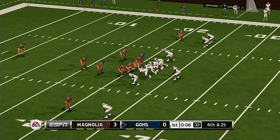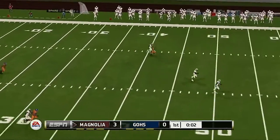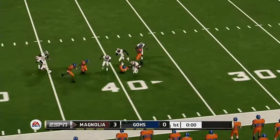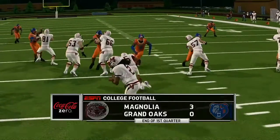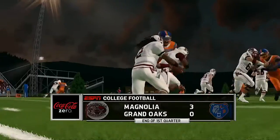The sack makes this a fourth and very long. Chance is back to receive. Booming kick. He's to the 40, and he makes it out to about the 41-yard line. After a quarter of play, we've got a low-scoring defensive battle on our hands. 3-0, Bulldogs.